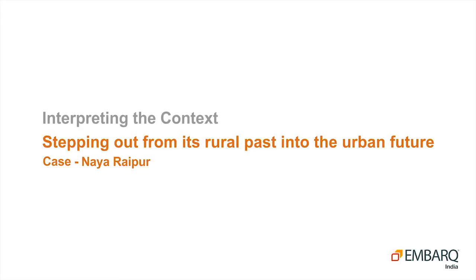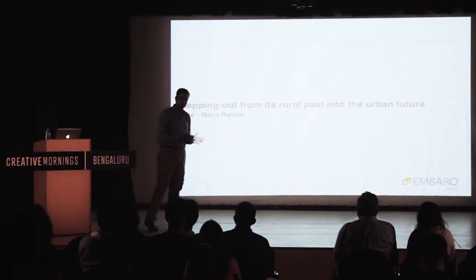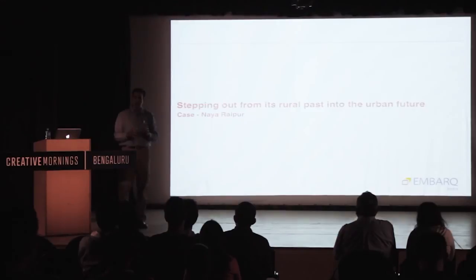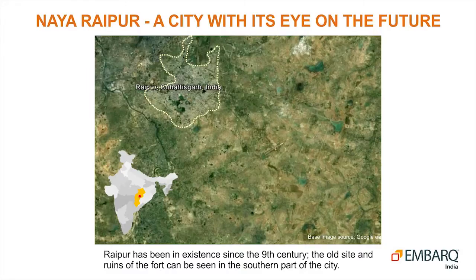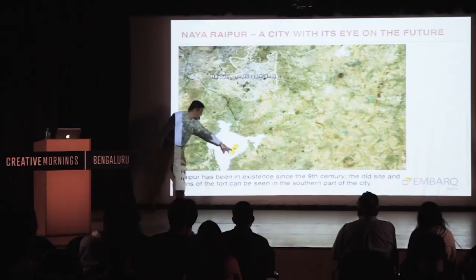Now I will show you, we used a similar principle in the city of Naya Raipur. Naya Raipur is in the state of Chhattisgarh. Chhattisgarh was basically carved out of Madhya Pradesh in 2000. It's a new state. Its current capital is Raipur. A small town, not very big, but it is a big economic engine for the state because it has a lot of mineral deposits. So the state is very, very rich in ore. So what you see here, and that's Raipur, if you see it in the state of Chhattisgarh.